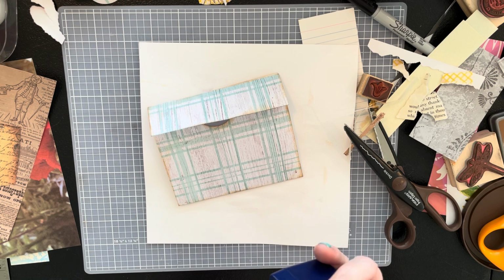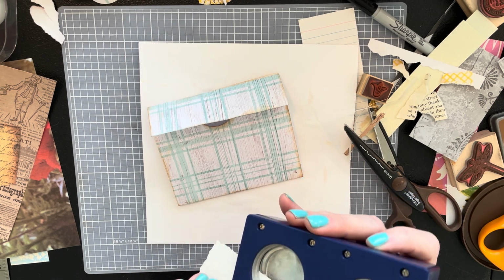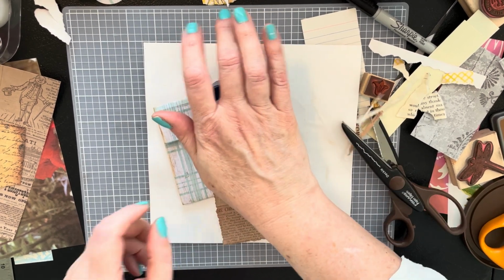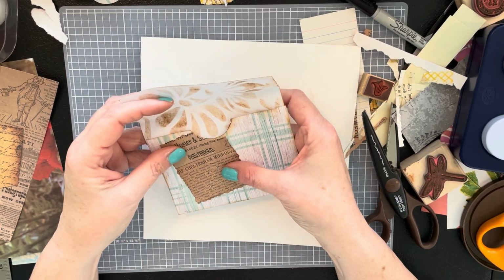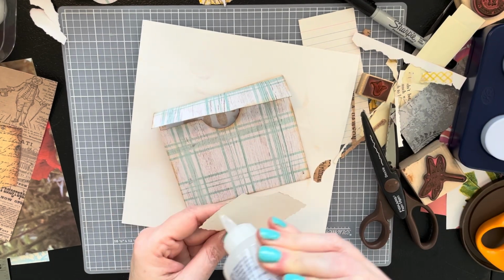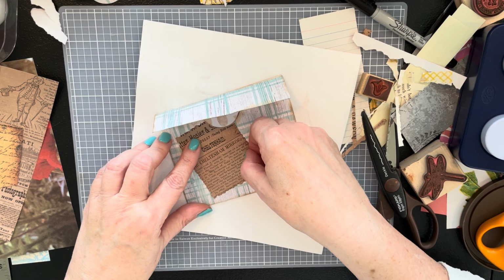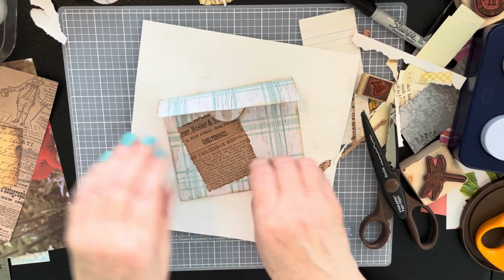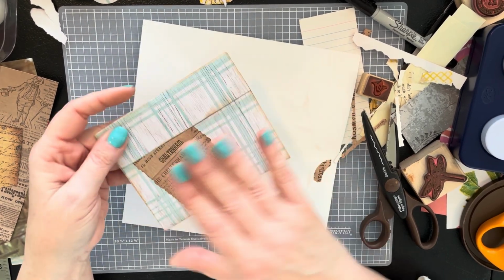Let's see here. I'm gonna round that. Am I doing this right? I don't know, we'll see. Like so. So it kind of fits in that little groove. You know what I mean? Because it's round, I can kind of take it wherever I want. I think I like it just like that. How about that? Okay, we still have more to do.